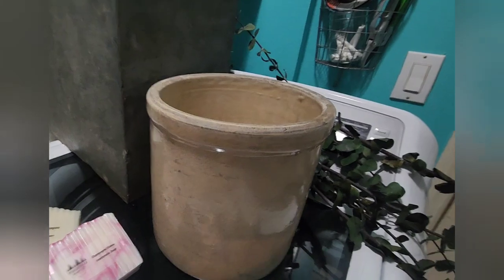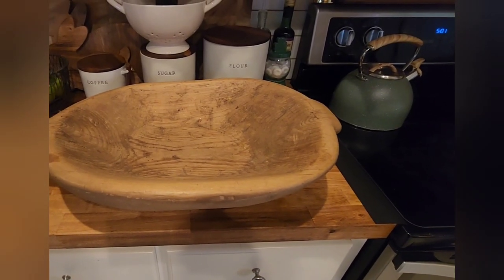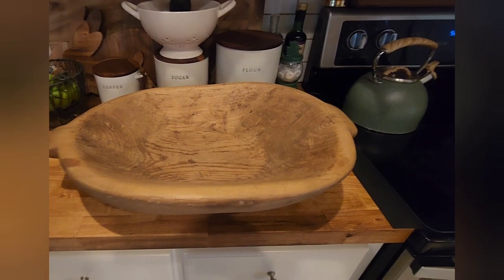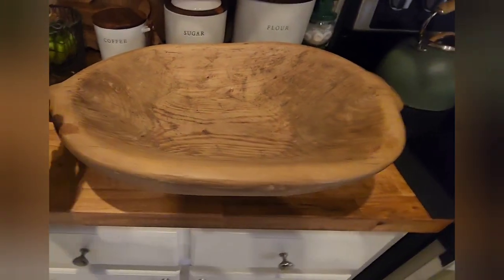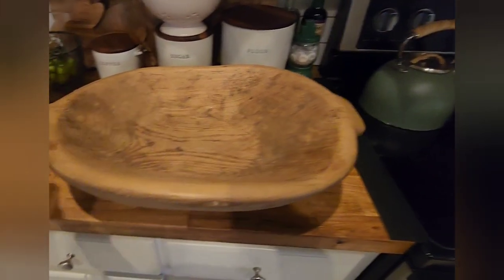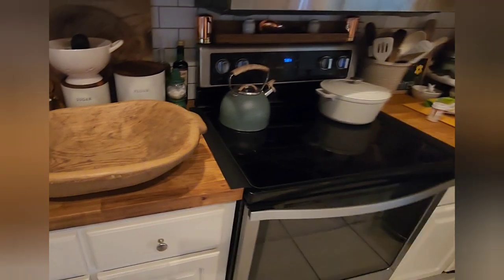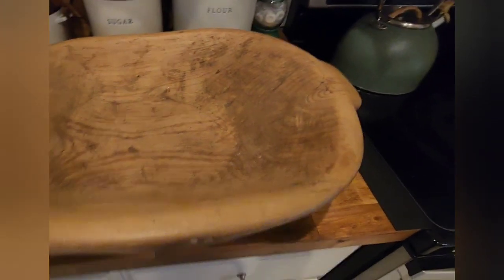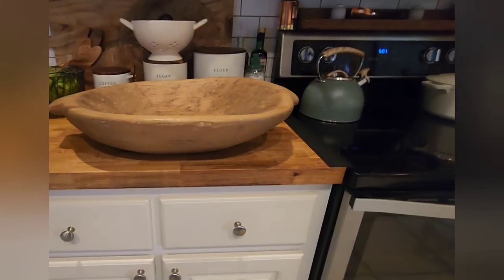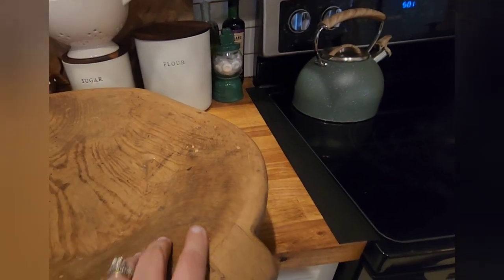And let me show you the only other thing I got. This is the only other thing I got, and isn't it beautiful? Oh my gosh, I just love it. It's huge. Look how big it is. This is one side of my countertop on either side of the stove. It is hand carved. You can tell, it's not completely straight, it's definitely hand done. It's very, very, very large.